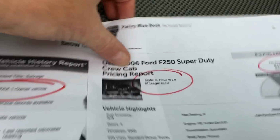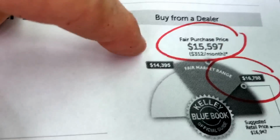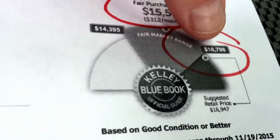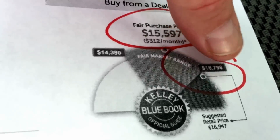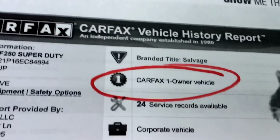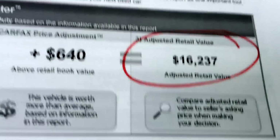Alright, let me show you what's going on here with this paperwork. This is the Kelley Blue Book on it. 86,000 is the exact miles on it. Fair purchase price from a dealer would be $15,600 up to $16,700, which I'm sure if this were on a clear title, they'd be getting that plus some for this truck. You don't see them like this, especially work trucks that are in this condition. Alright. One owner. eBay says about the same thing. That's what they would sell it for.